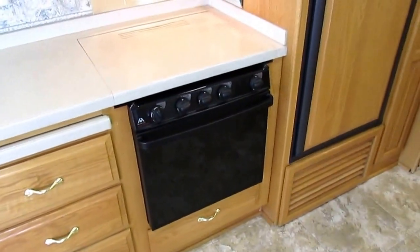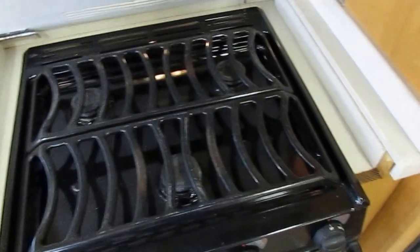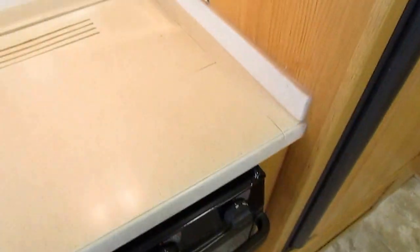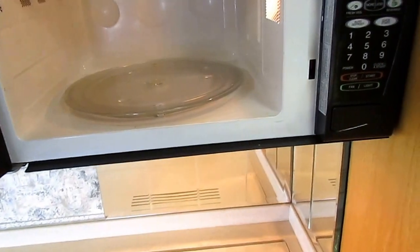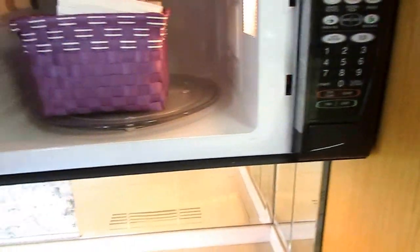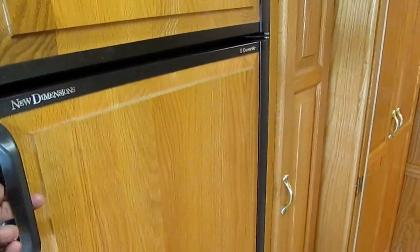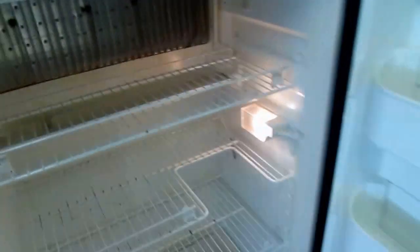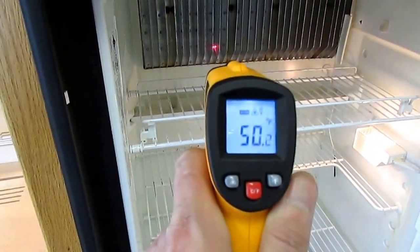Got a nice size oven, stovetop. Good Lord, those things are heavy. And we're going to make sure everything works, folks. Of course, they left some stuff in here, but we've got a microwave. It's got an RV refrigerator freezer. This is a Dometic, and it's cold. Now, we haven't cleaned it yet, so like I said, you're looking at it just how it came in.